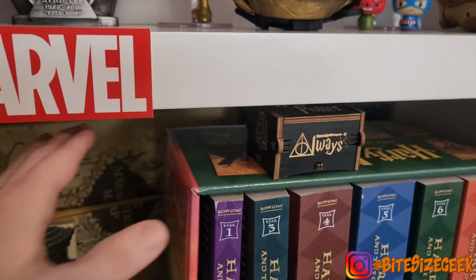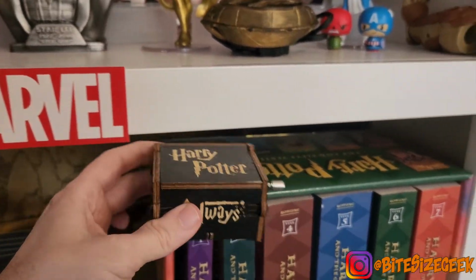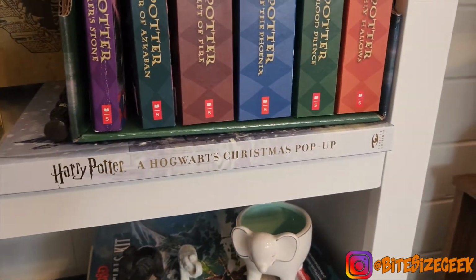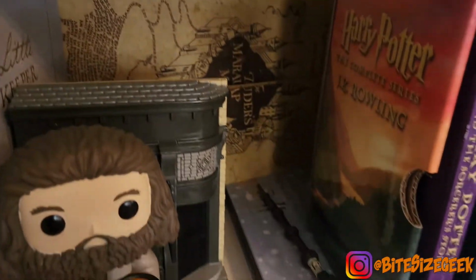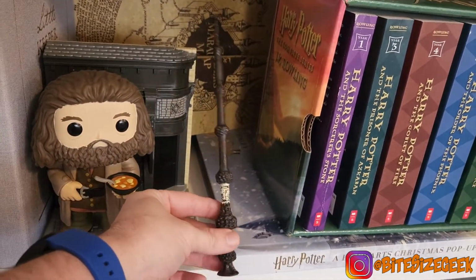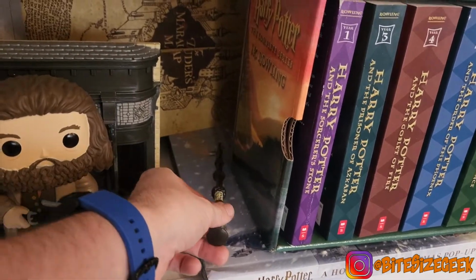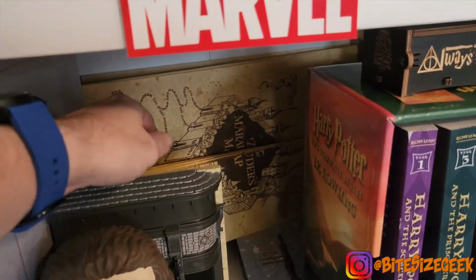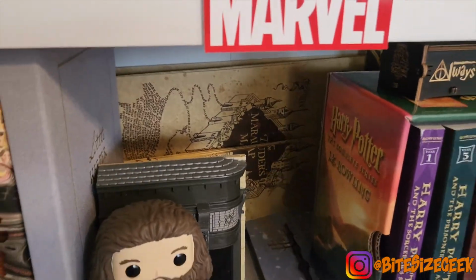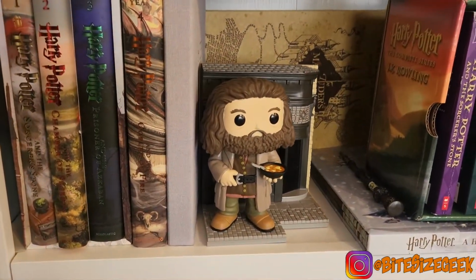Let's see, this is a Harry Potter music box. Harry Potter books. A Hogwarts Christmas pop-up. Have the Elder Wand, which is actually a pen, but it's a really great size for our son to have in his hand. And the Marauders map that I got for my wife's birthday. Sitting back there, there's actually a case that we ordered that it's going to go in, but it's sitting back there for now.